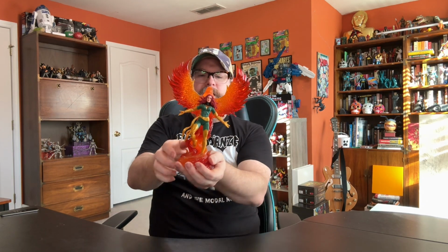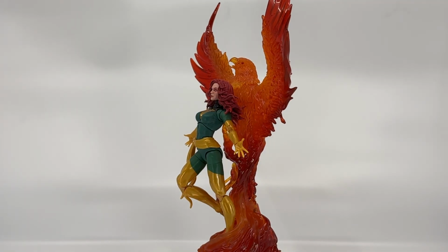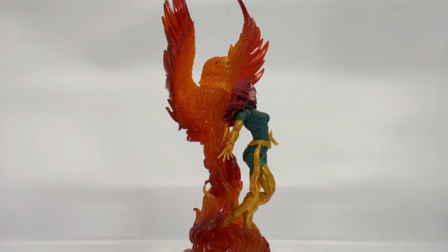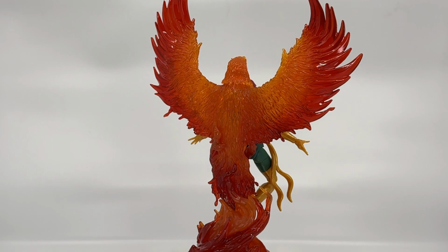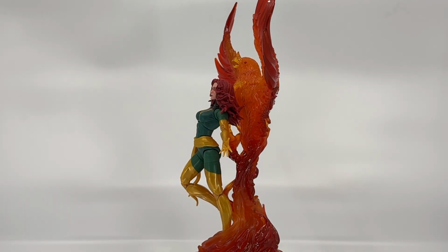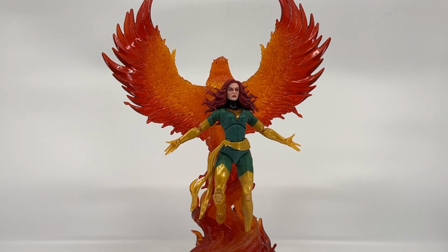Moving right along to number 7, and rising from the ashes is the Phoenix figure. The deluxe Marvel Legends figure came out probably around August or September. And I'm going to be honest with you, this was not on my radar to get. I was slowly starting to switch over some of my X-Men to Mafex figures, and Phoenix is just a figure I didn't have. I have a Dark Phoenix figure, but I thought, well, Mafex announced their Phoenix figure, that'll be my stand-in for Phoenix. And shortly after that, Marvel Legends revealed that they were doing this beautiful deluxe Phoenix figure.